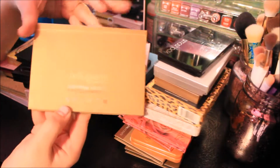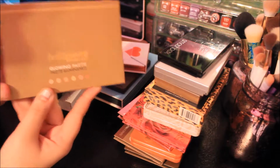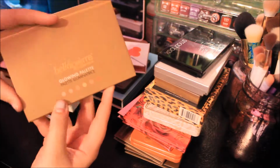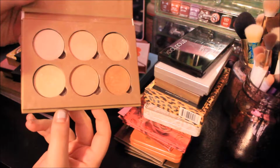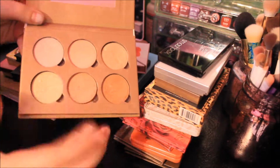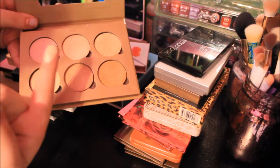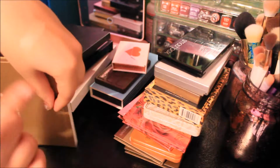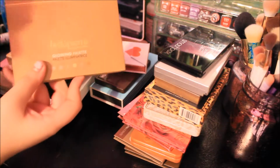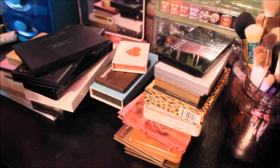And then I have this Bella Pierre one that I had gotten at Marshall's, I believe. This one's actually really good for being like, I think it was like $6, but it's actually really good. That's really good for a $6 palette. So I highly recommend this if you need a cheaper version of a highlighting palette.